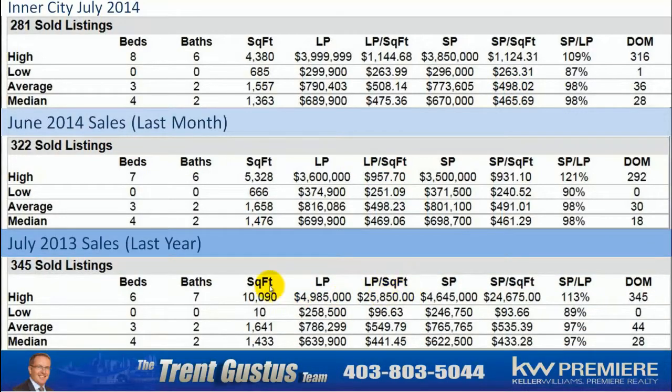Now, how do we compare that to July of last year? July of last year, we actually had 345. So we actually had a busier year last year than this year. Having said that, the price was actually better, but probably as a result of this high sale here. But this high sale would increase the average sale price, but the median price, which is where most buyers are buying, was 433 last year, and the median this year is 465. So our market is up. Also, days on market on median and the average are almost the same as they were last year.